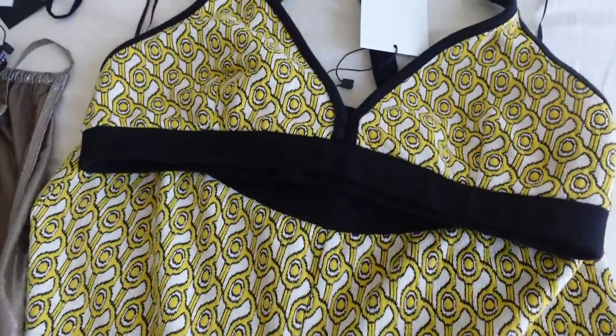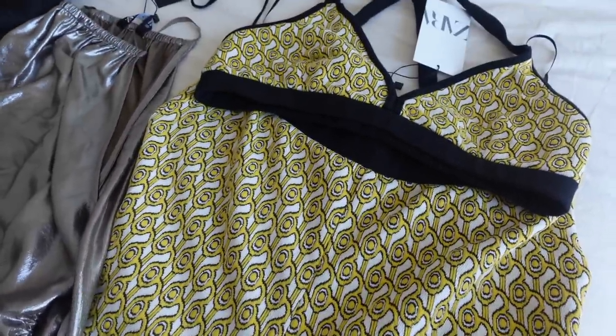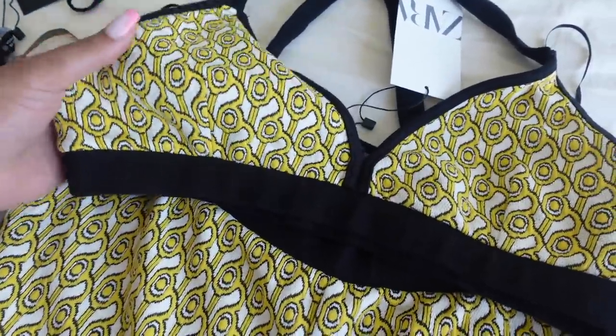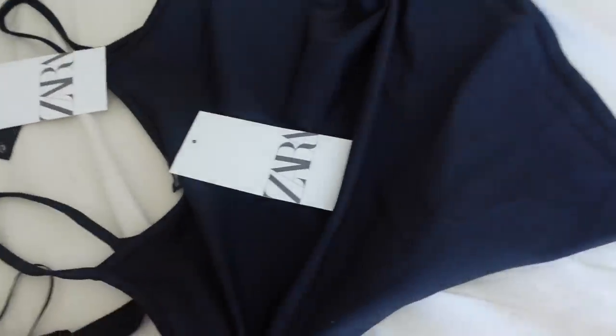And then I also got this cute little set. I plan on wearing my Givenchy shark boots with this because Willie was like, I think you should wear these with your shark boots because I know you haven't worn them yet. I was like, oh my God, yes. And this is so cute on y'all. And then I just got some camis because I just wear camis.